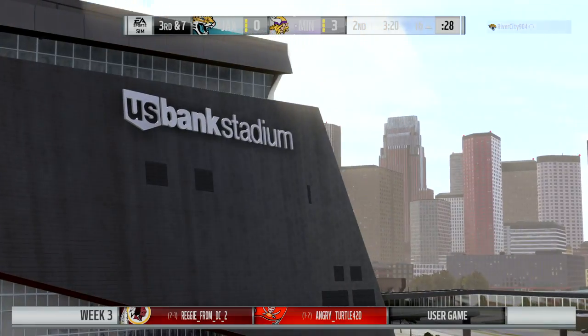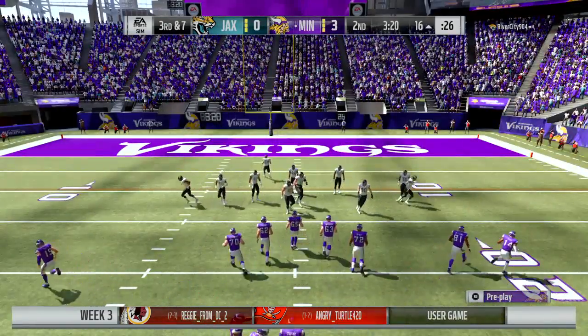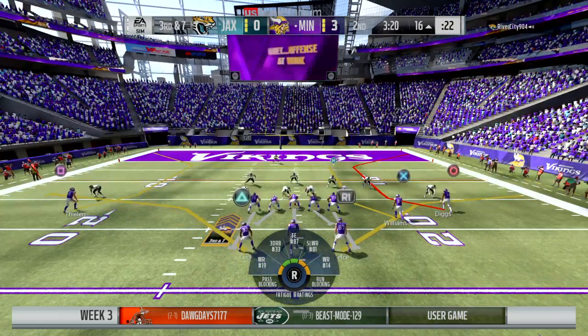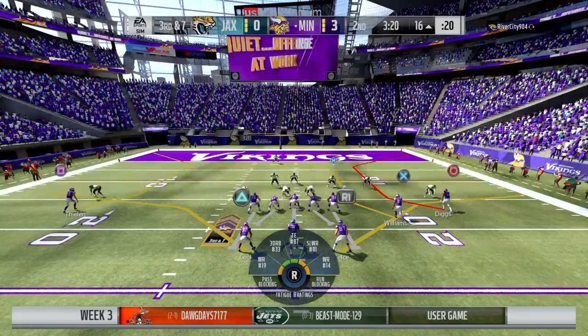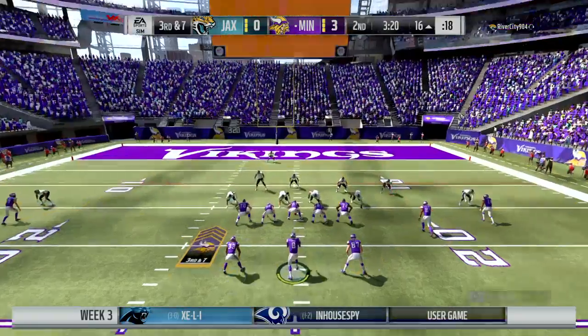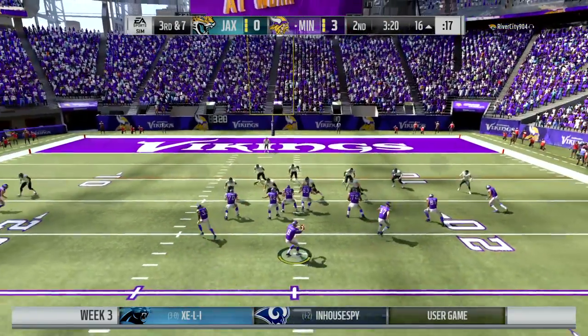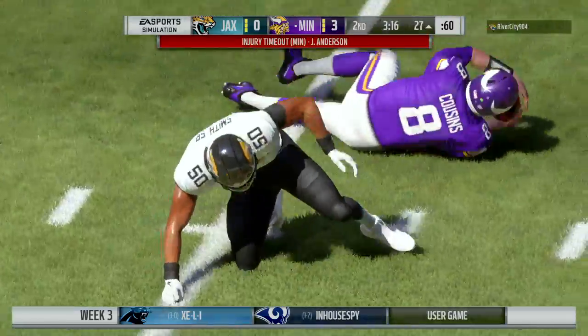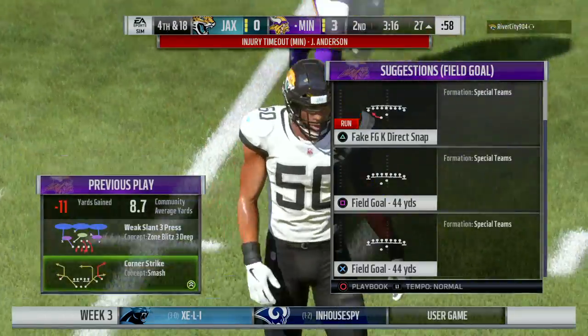That was nice. The Vikings on 3rd down. They've converted 3 out of 5 thus far. This is 3rd and 7. Throwing is Cousins. And they're going to get him. He's sacked back around the 28.